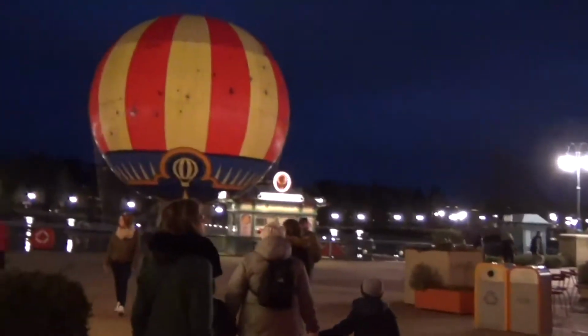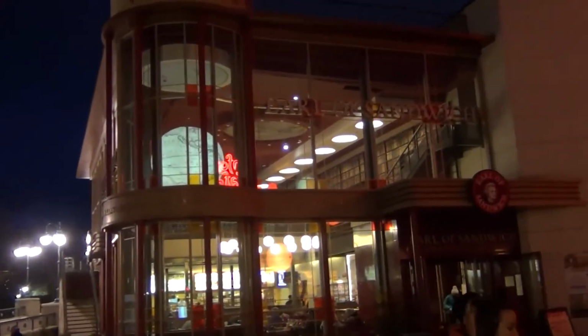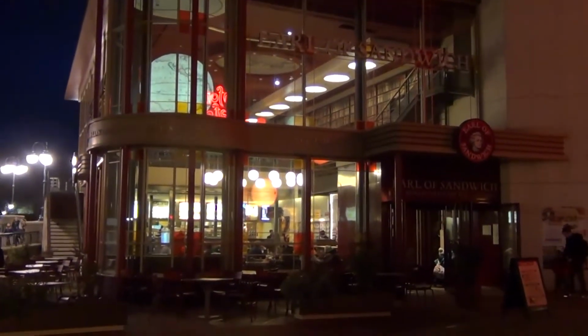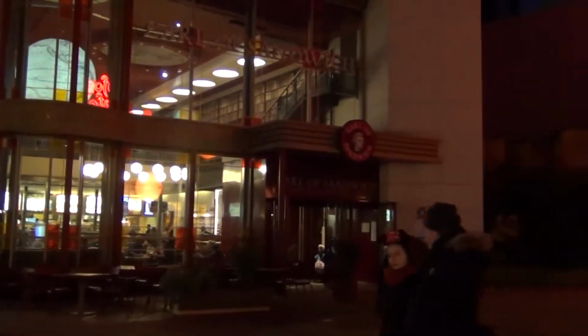That's the Panorama Magique balloon that you can go up in during the day and get a nice view. And again, you can get a nice view from the upstairs section of Earl of Sandwich. You can get some of their yummy sandwiches and desserts, and for a pretty modest price, have a really good meal.